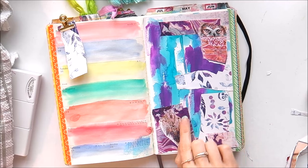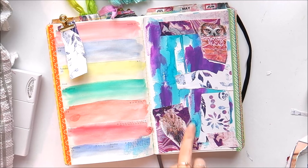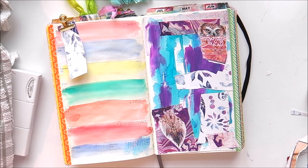I am honestly happy. This is my favourite element here. There's a lot going on, isn't there? So yeah, I'm happy with it. I'm actually really pleased. I didn't know what to expect, to be honest.